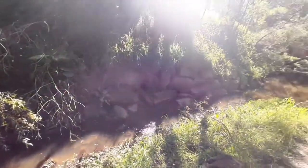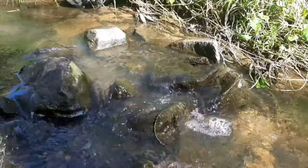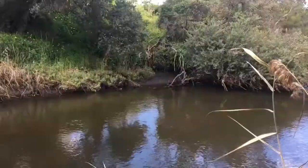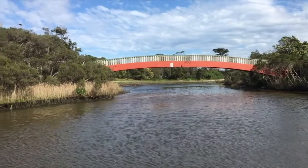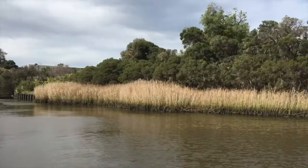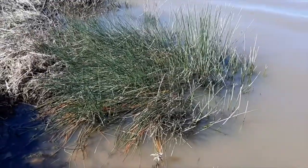Aquatic macroinvertebrates can live in a range of different habitats, like in small streams with rocks to hide between, rivers with muddy banks and overhanging branches, or big rivers with lots of reeds and tea trees growing along the bank. Plants are really important for water bugs to create a healthy habitat.